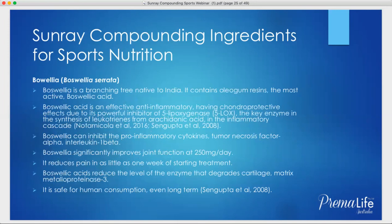Boswellia can inhibit the pro-inflammatory cytokines, tumor necrosis factor alpha, and interleukin-1 beta. Boswellia significantly improves joint function at 250 milligrams per day. This is great, a low dose. It's very effective. I think our powder is about 4-to-1. It reduces pain in as little as 1 week of starting the treatment.